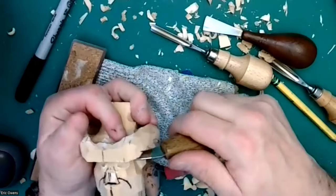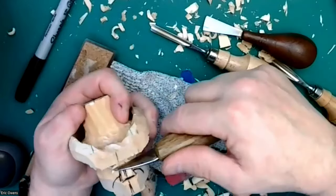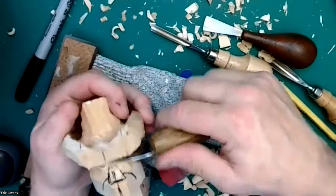I'm carving without a glove. I just realized that, and that's not a good thing. But the good thing is I'm behind the wood. I know where I'm at.